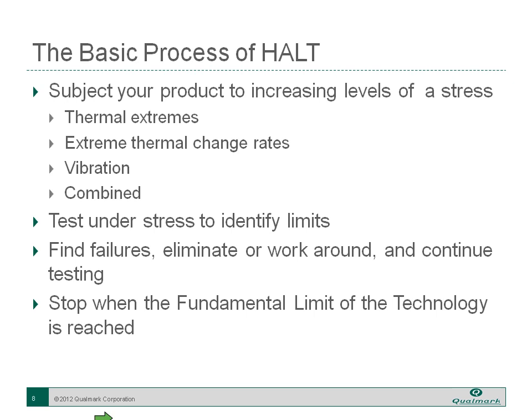Here's the basic idea behind HALT. We're subjecting a product to increasing levels of stress. We will use thermal extremes, extreme thermal change rates, vibration, the 6 degree of freedom repetitive shock vibration, and then a combined environment where we're doing rapid thermal changes, dwelling at thermal extremes while we're stepping up vibration stresses. At each one of these levels, we will continue to increase the stress until we find, ideally, operational and destruct limits at each one of those stresses.